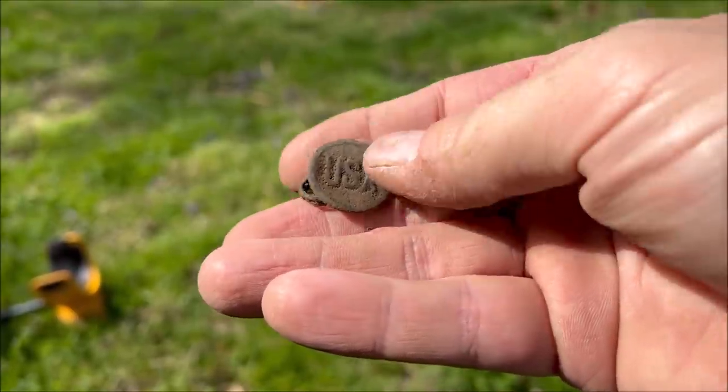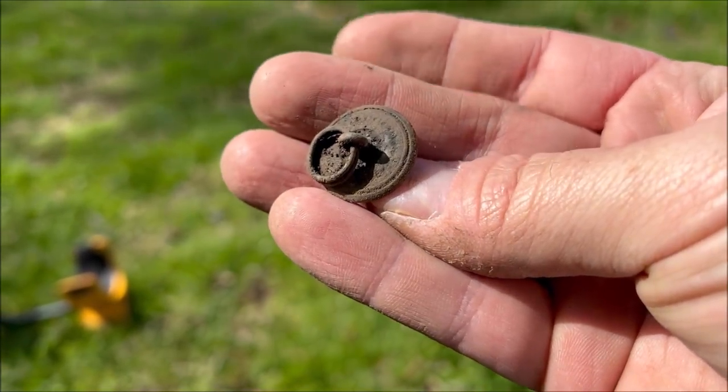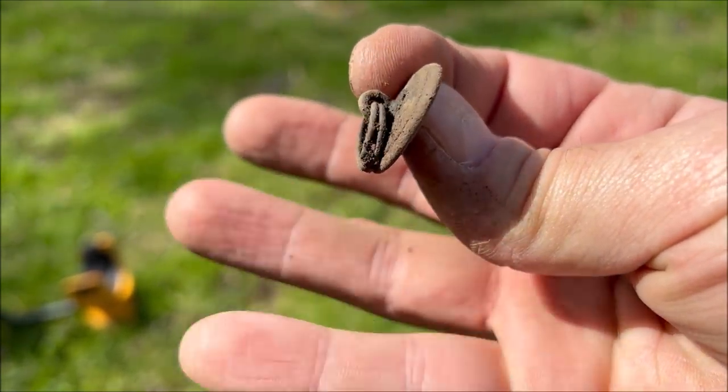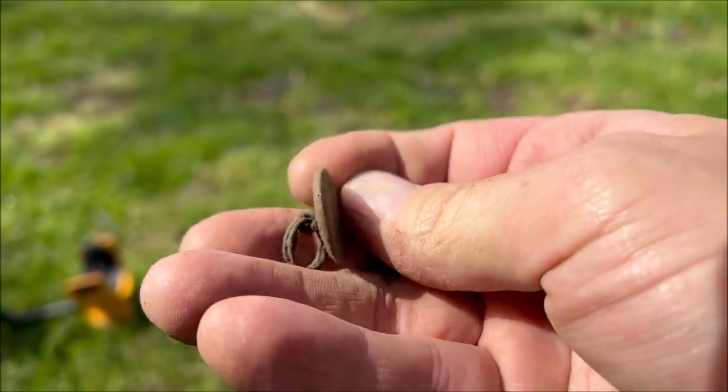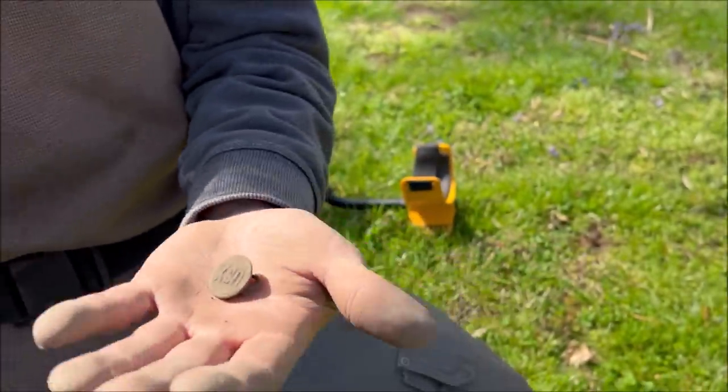Is that a railroad? It could be. It does look like a railroad button kind of a thing. But I couldn't think of what railroad. And that's late 18, early 19. Oh, yeah. Rich is going to brush it. We're going to Google it and get a good look at it. That's beautiful, man.